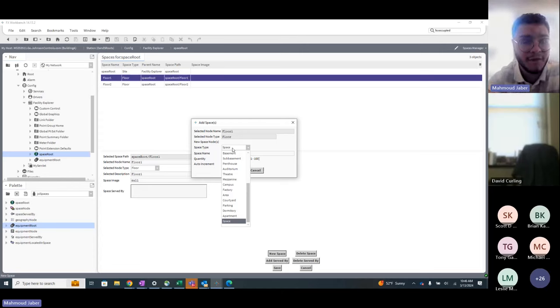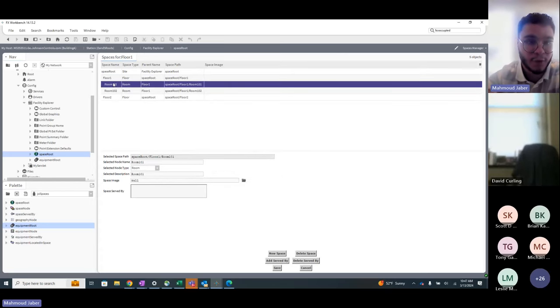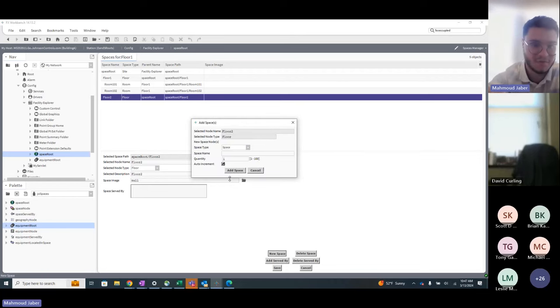And let's just assume VAV101 and VAV102 are their own rooms. So let's find a space type called room and call it room 101. We'll create quantity two, auto increment. As you can see under floor one, I have room 101 and room 102. What I'll do is the same thing for floor two. By simply clicking floor two, I can make children spaces for it by hitting new space.